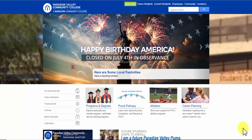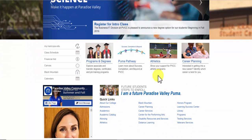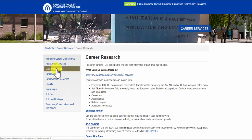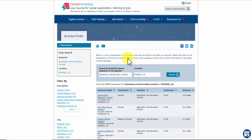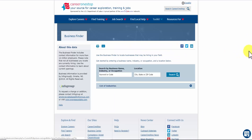So wouldn't it be smart and strategic to look for jobs through company websites? Let's take a look at this strategy. So what we're going to do is go to the Paradise Valley Community College website, and we're going to, again, go to Career Services and Career Research. And we go to Career Research, what we're going to do now is click on Business Finder. And this is Business Finder. We're going to start a new search.